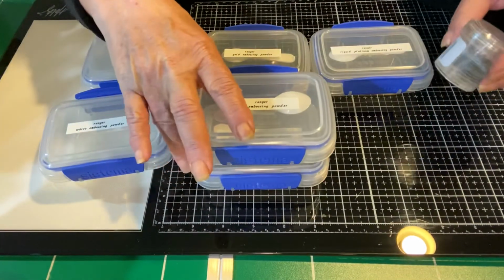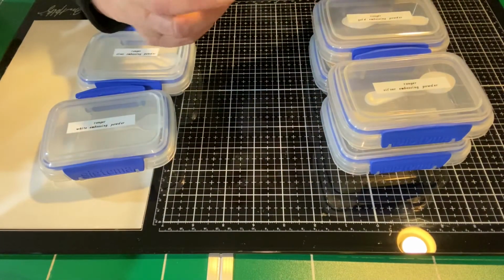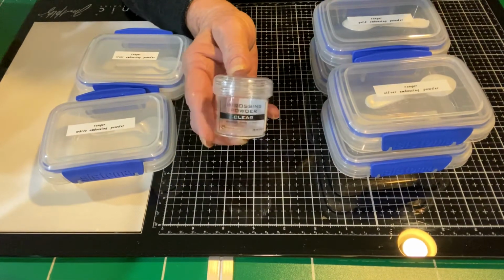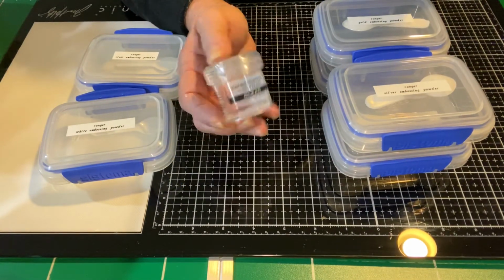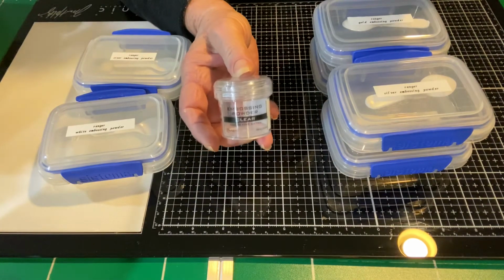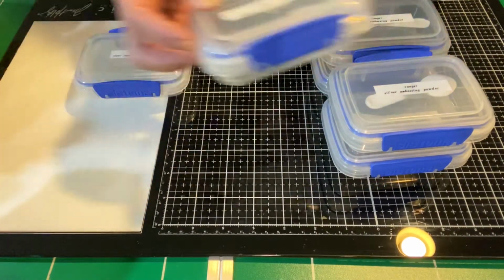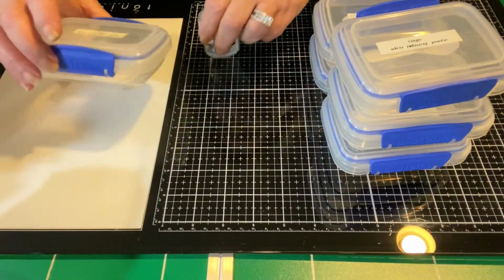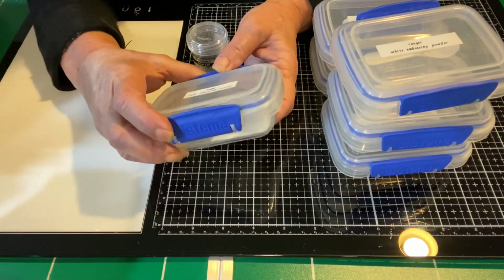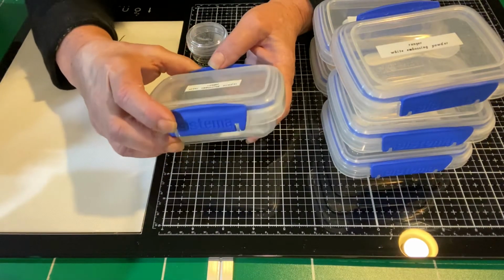Many of you know that embossing powders, whichever brand you get, come in a little plastic jar looking like this. This is the empty jar from my clear embossing powder, which is absolutely the one I use the most. This is what is left of my clear embossing powder. And because I used it the most, the spoon fell off.